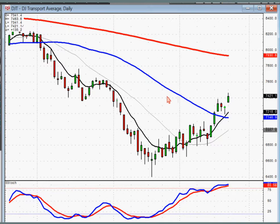Some of these look a bit extended. From a risk-reward perspective, how do you rationalize? Again, I'm buying the patterns. Remember, the pattern right now, even though we're in the overbought condition on the transports, you can see the pattern. It's a big fry pan bottom. So we're still in an uptrend until we see a major reversal.